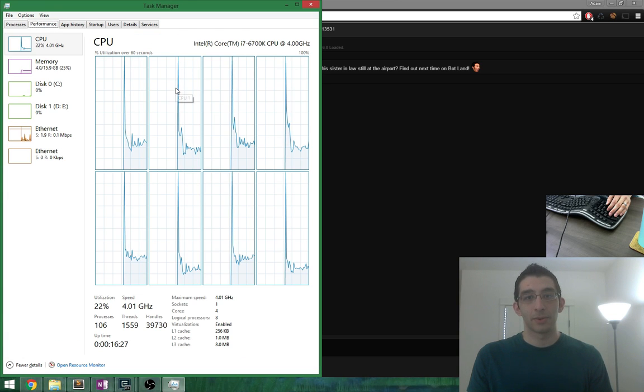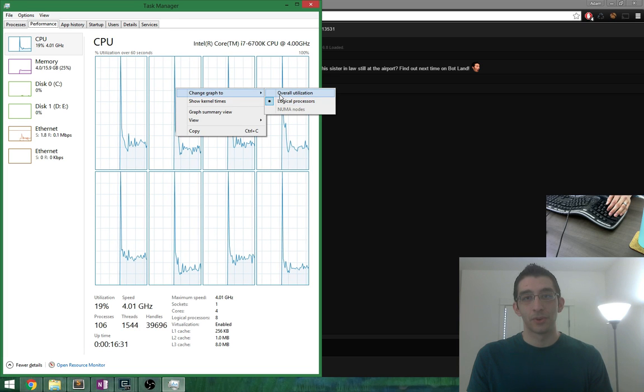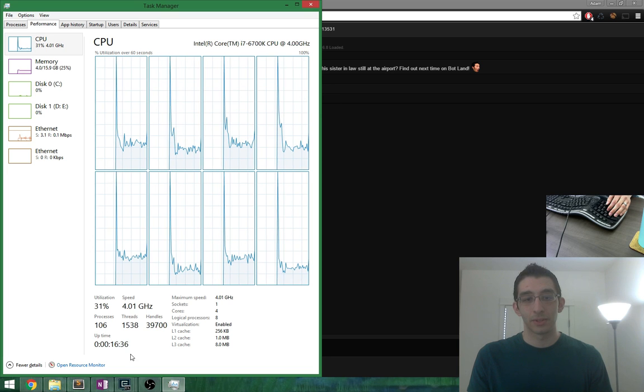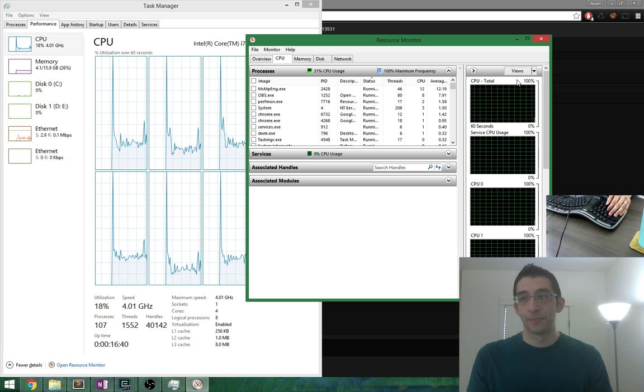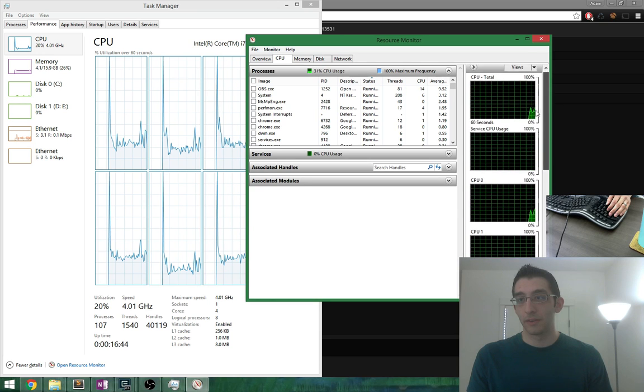It's not necessarily 21. I think I can show that. There's just overall or logical. I want to see the breakdown of physical cores. Actually, maybe I could do that here. Also, are any of these parked? Okay, good. None of them are parked.